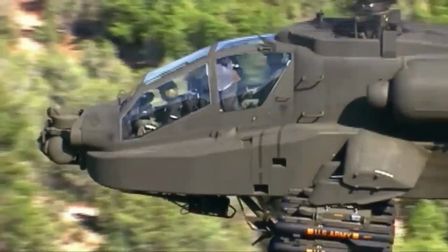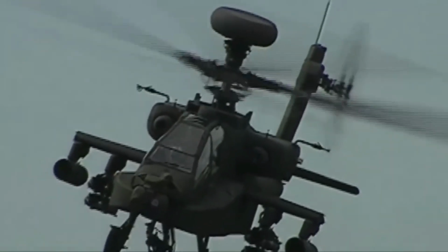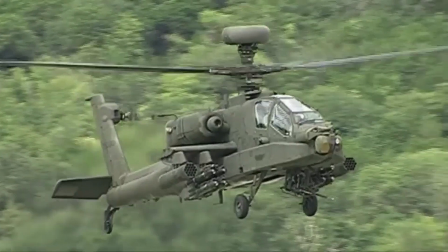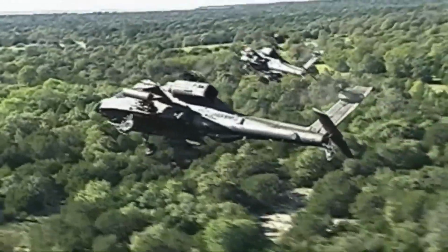The AH-64 Apache. It soars in the skies like a lethal shadow. Its sound, a warning that chaos is near. Its precision, absolute. And its reputation, feared worldwide. This is the AH-64 Apache, the attack helicopter that redefined the standards of modern warfare.